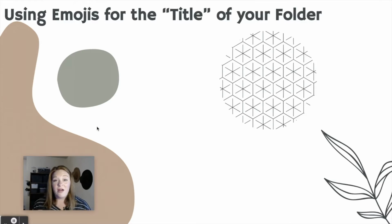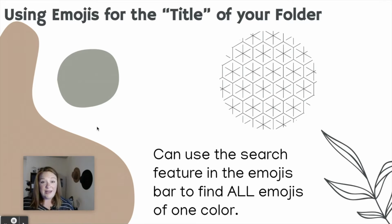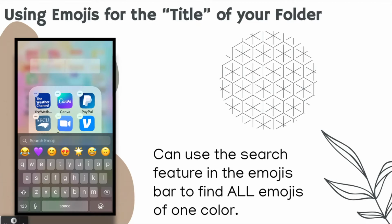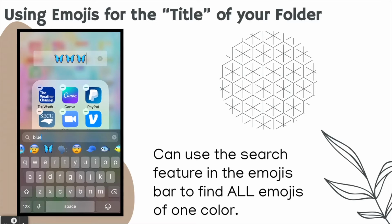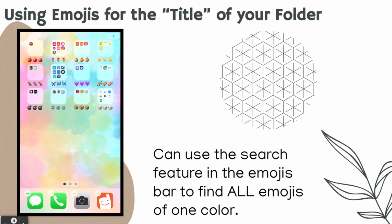Once you have all of your apps sorted into different folders by color, you are going to use emojis for the title of your folder. You can click the emoji bar and type into the search bar the color, and it will bring up every single emoji that's that color. So for example, if I type in blue, it's going to bring up all of the blue emojis, and I can choose whatever I want. I like to do 3 of them because it just fits underneath that box and looks the neatest when you're done.